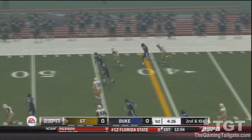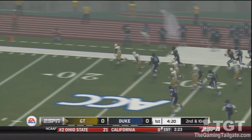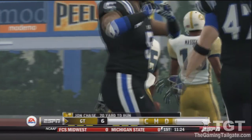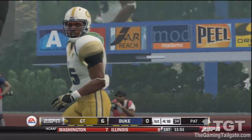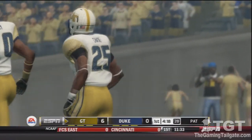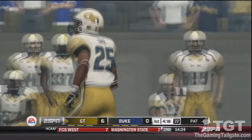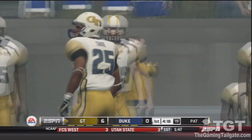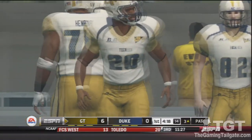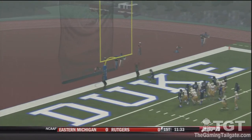Got some open field. He's still going. Inside the 30, to the 10. Touchdown, big play. He splits the uprights with the extra point.